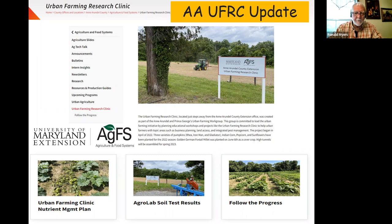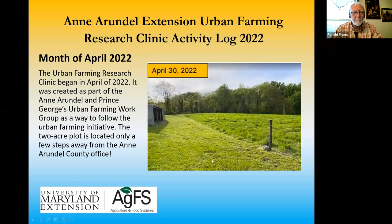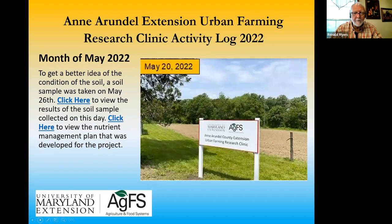And at the website there, you see that I have developed a nutrient management plan. So if you wanted to see the nutrient management plan for the urban farm and my soil test and follow the progress. And so I thought maybe I'd just share some of the progress. We started last year, 2022. We had an old field that had been left abandoned for quite some time. And I went out there and, though I'm not too keen on moldboard plowing, decided that was the best way forward on this piece of property. So we went ahead and clean tilled it and got it ready.